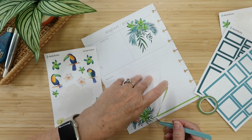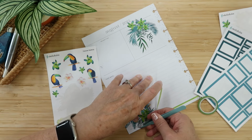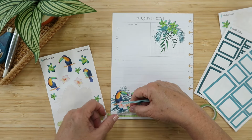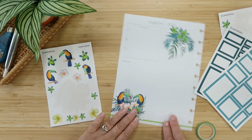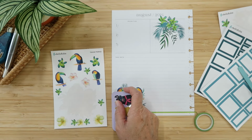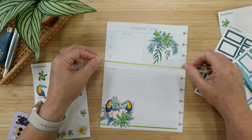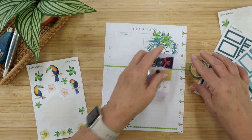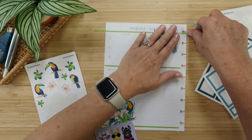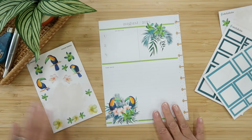So let me lift this sticker just a touch. And then we'll just go straight across with it. There we go. Yes, I like that. And just trim it there. And let's go ahead and continue. Okay, that should do it.